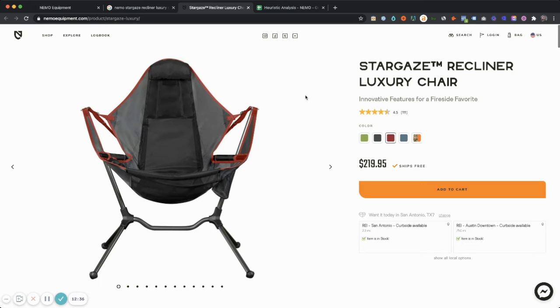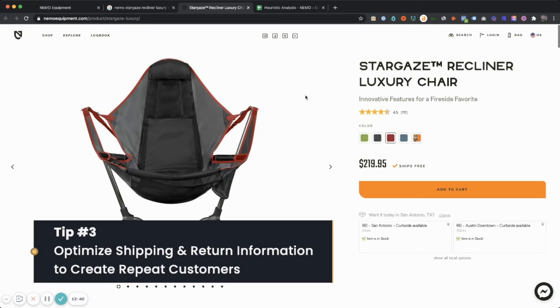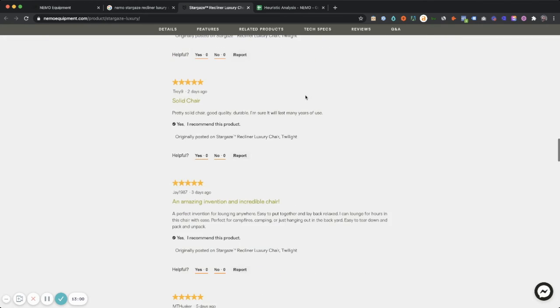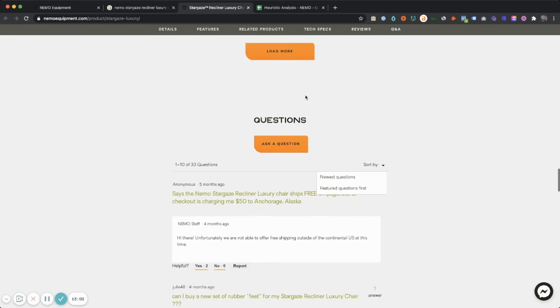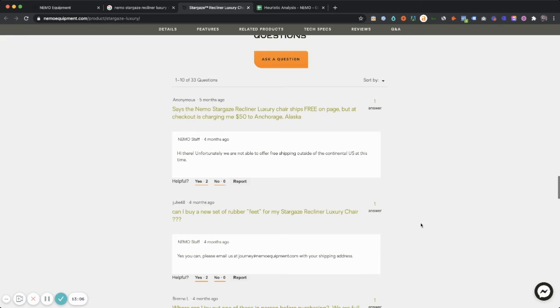All right. So let's go ahead and move on to tip number 3, which is optimize shipping and return information to create repeat customers. The reason you want to optimize your shipping and return information is because it helps you build your brand reputation, increase trust, and create repeat customers. While exploring the product page of this luxury chair here, I came across a comment down here in the questions, this Q&A section.